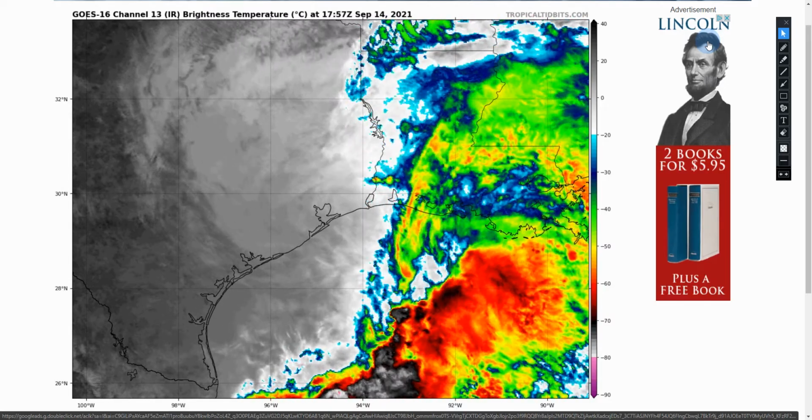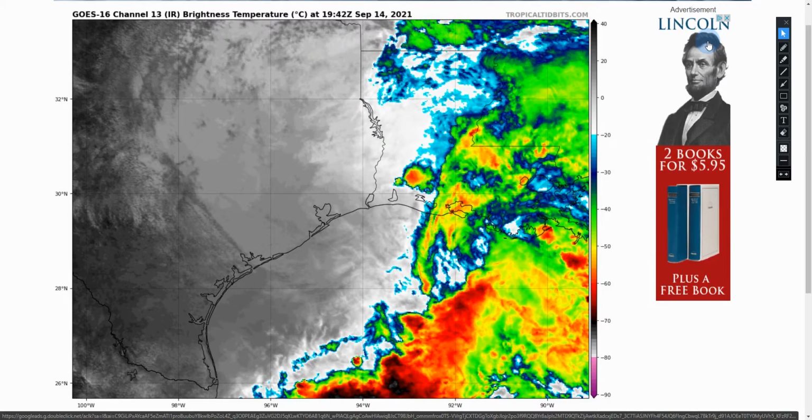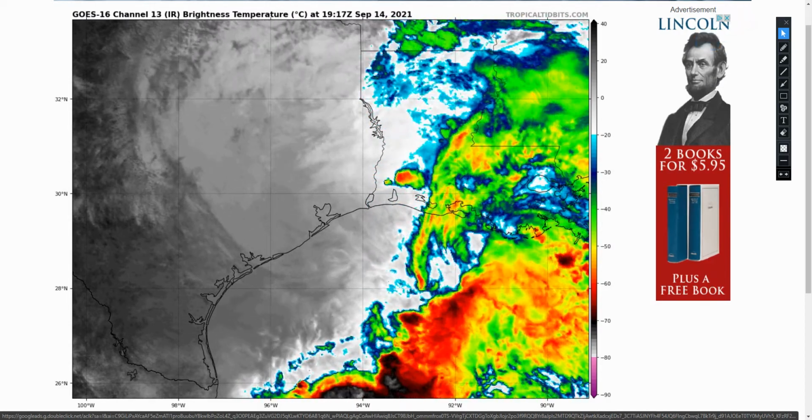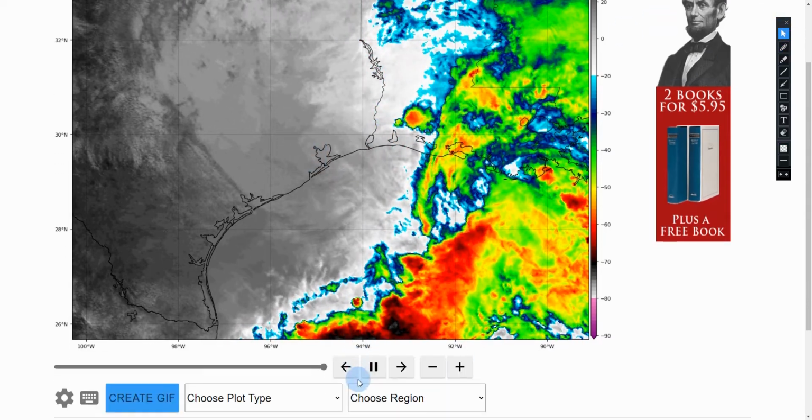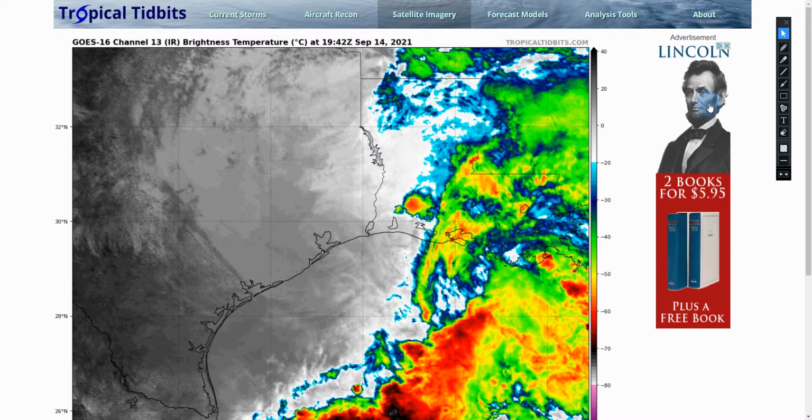Right now, this is the infrared of Nicholas, and as you can see, it is a mess at this point. If we were to stop this at the very last frame, yeah, real quick, the low pressure system is just, I would say, northeast of Galveston, around in this area, and pretty much the bulk of the precip is very far to the east. The shear is starting to shear this thing on top of it being on land. It is quickly decreasing in strength.